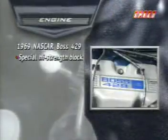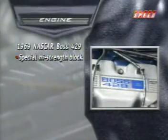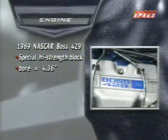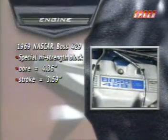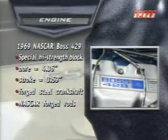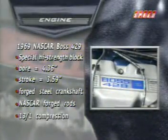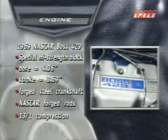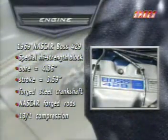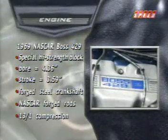The block was a special high-strength unit based on the 385 series block. With a 4.36-inch bore and a 3.59-inch stroke, it carried a forged steel crank and special NASCAR forged rods. To make 13-to-1 compression, two types of pistons were used, one for shorter tracks and a domed Hemi-style piston for higher RPM racing on the big bank superspeedways.